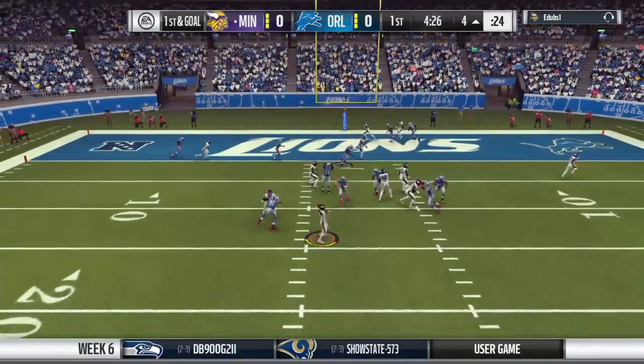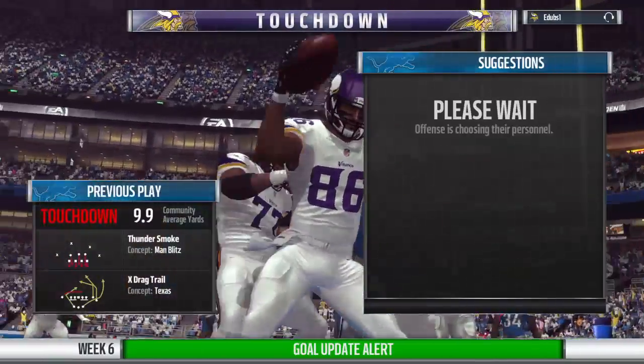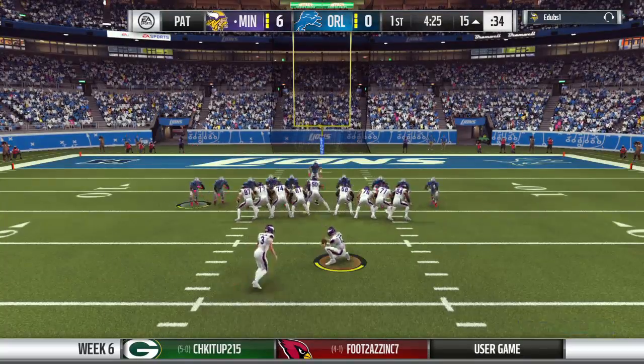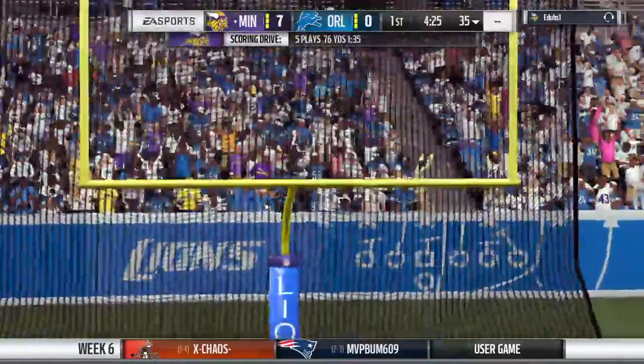Out of the gun, Bridgewater. And he'll get into the end zone. Touchdown, Minnesota. Their big-bodied receiver, his 6th touchdown of the season. And the Vikings take the ball down the field and score on their opening drive.